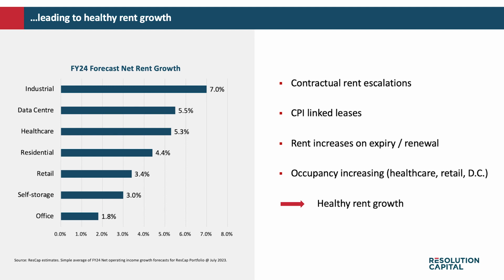And it's leading to healthy rent growth. So this is the outlook from our teams for the property sectors in the portfolio for the 2024 financial year, so that's calendar 24. Ranging from industrial at 7%, data centres, healthcare, residential. So they're continuing to generate pretty healthy levels of cash flow from contractual increases, but importantly capturing that growth in underlying market rents given the supply and demand dynamics.